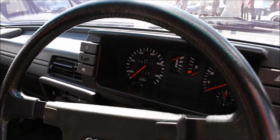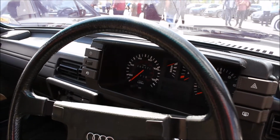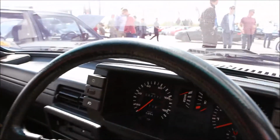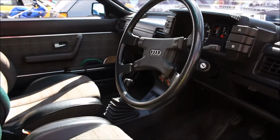Right, so this is a 1983 Audi Coupe GT, not the Quattro. So those in the know will know how rare these cars are. It's actually done 84,000 miles, if the camera can pick that up. It's come from Scotland. I've just been talking to the owner about this car.